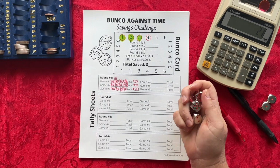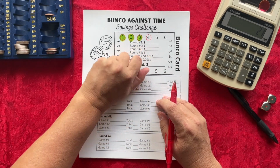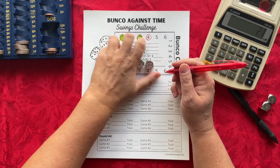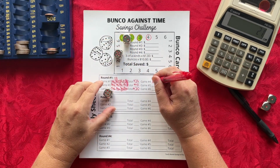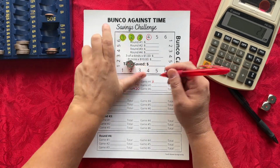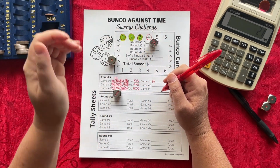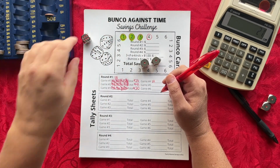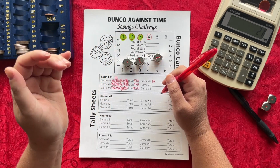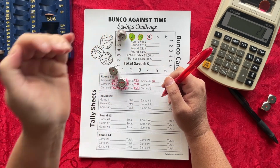Okay, so the object of the game is, because we are on game 4, we are trying to roll 4s. If we get a 4, then it is worth 1 point each. If I get 3 4s within a roll, then that is considered a Bunco, and that is worth 20 points. If I get 3 of a kind of any other number, they're only worth 5 points, which I guess essentially are worth $5. At the end of the game, they're worth dollars. Right now, they're just worth points.